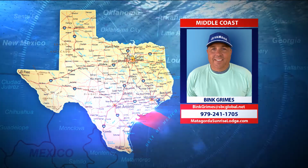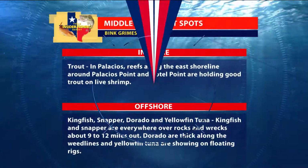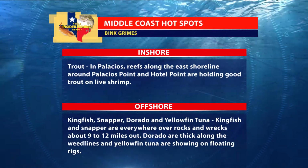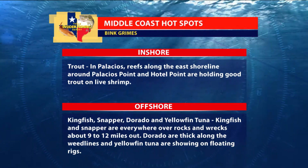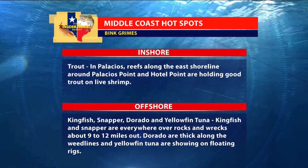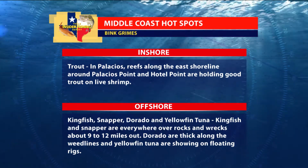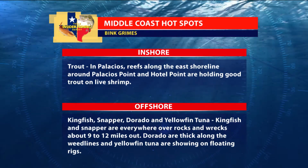All right, great report, Bink. Very, very informative. We're going to go ahead and take a look at the Middle Coast hotspots. Inshore, trout in Palacios Reef along the east shoreline around Palacios Point and Hotel Point are holding good trout on live shrimp. And then offshore: kingfish, snapper, dorados, and yellowfin tuna. The kingfish and snapper are everywhere over the rocks and wrecks, about 9 to 12 miles out. Dorado are thick along the weed lines, and the yellowfin tuna are showing up on the floating rigs.